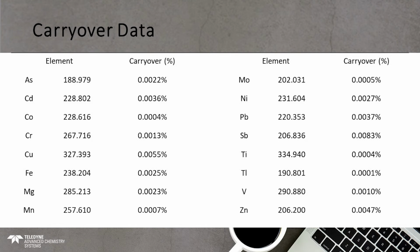Then they were analyzed on the ICP such that our blank was analyzed after another blank, so there was no potential contamination on the ICP side. And we essentially compared that blank to our baseline blank for the ICP, and then compared that to the intensities from the prepared standard to get a percent carryover on the run. And as you can see, we're able to get very, very good recoveries.